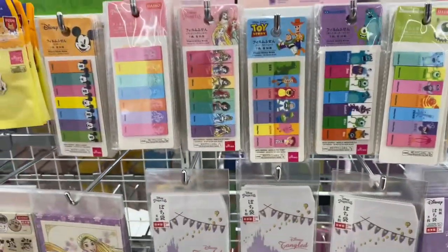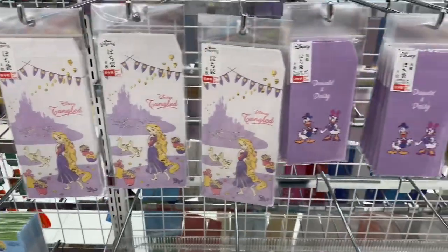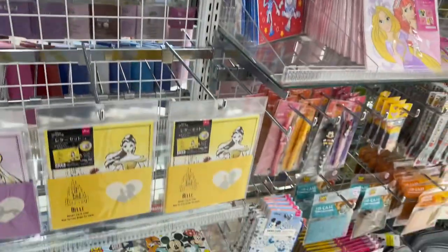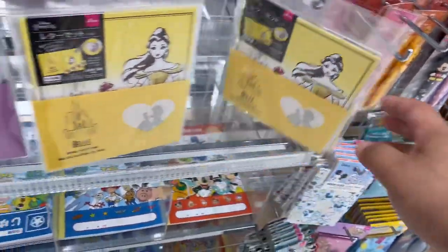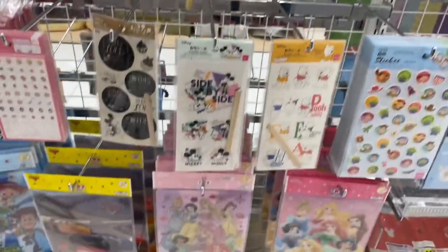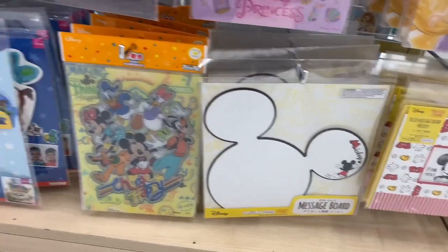Let's keep looking. Tons and tons of stationery. So if you are a big planner, definitely would check out Daiso. More Donald Duck. And let's look down here. Disney Princess. I'm not really sure what these are. Oh, it's like a thank you card stationery kit. Pretty cool. And they have with Winnie the Pooh. Tons more stickers. So if you're a sticker fan, oh, look at this one. Little message board. Oh, that's cute.